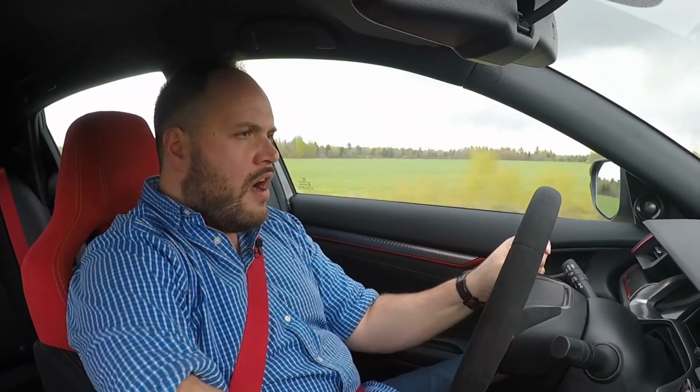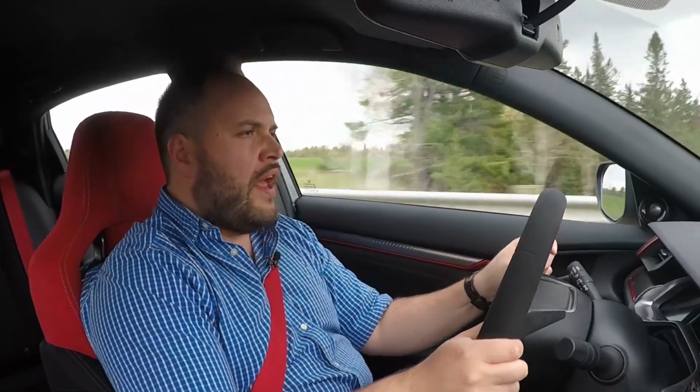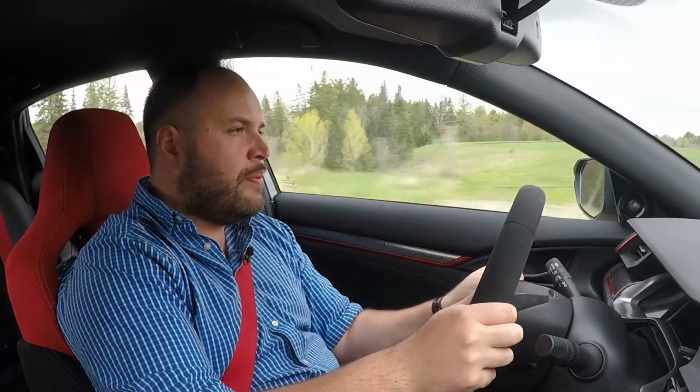This engine, oh, so much power all the time. It revs, but it also has a lot of low-end torque, and oh my God, the amount of grip that this car generates in a corner.